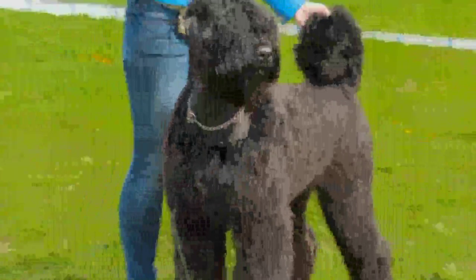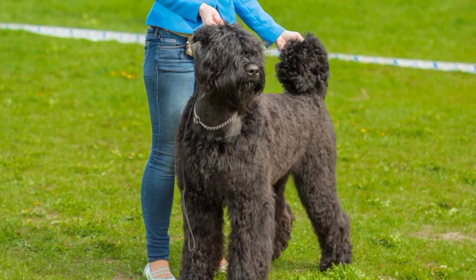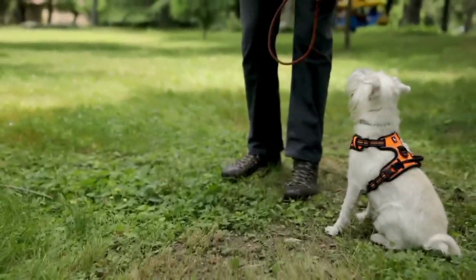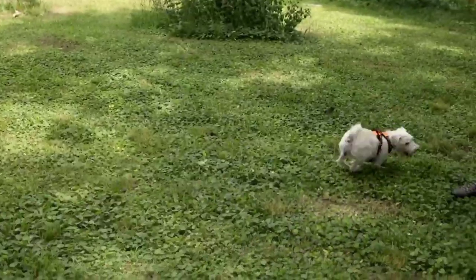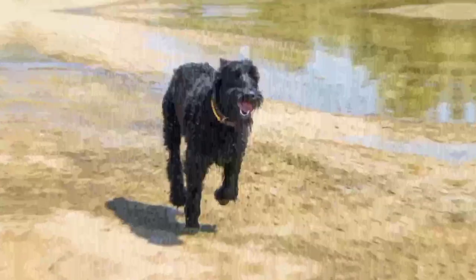Exercise. As a working breed, Giant Schnauzers require regular exercise to stay healthy and happy. They should be walked or jogged for at least an hour a day and given opportunities to run and play in a fenced yard. They also enjoy activities like hiking, swimming, and playing fetch.